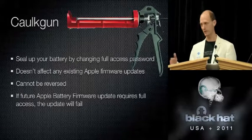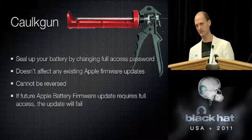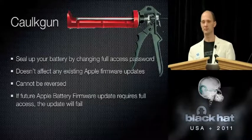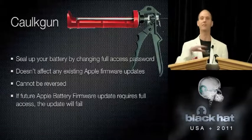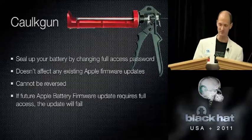The bad thing is you can't reverse it. If you change your mind, it's too late. You don't know the password anymore. And if Apple ever released a firmware update, it would not work if it needed full access mode. So those are the bad things. And the thing that's really bad is, A, I wrote it, and B, I've only run it on one computer ever, this one. But it works great on this computer. So keep that in mind.